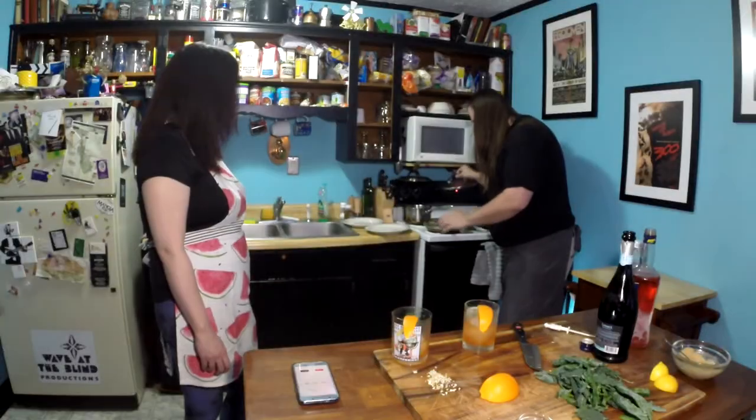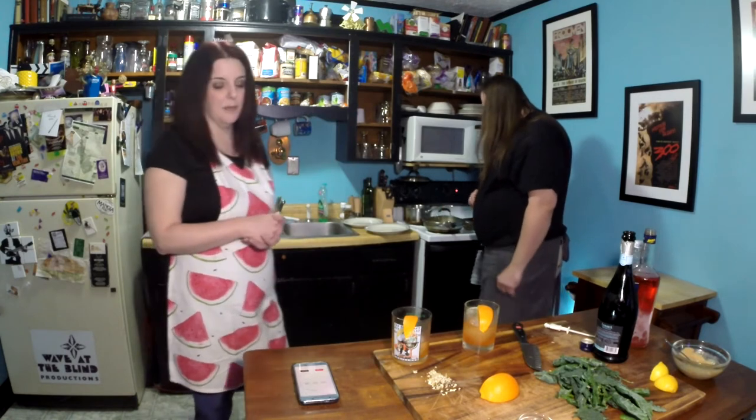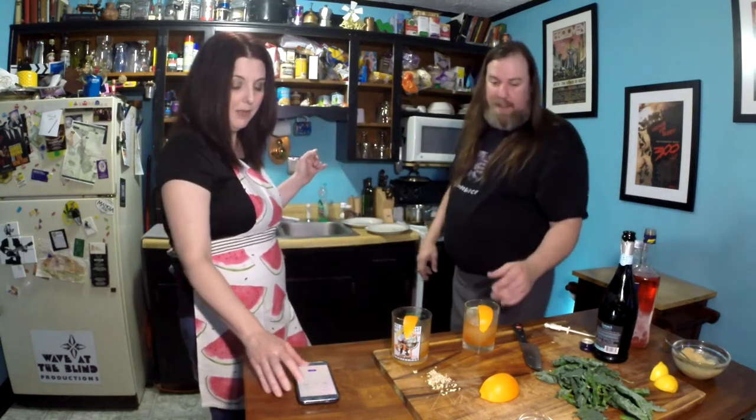All right, so once our chicken comes out in less than 5 seconds, we're going to go ahead and throw our kale in there and get that cooking. Smelling all this. And there we go.